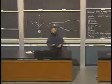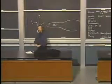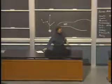As the Earth goes around the sun, you photograph the stars, and the stars that are close will appear to be on one side and then the other. That's called parallax. And that's how we measure the distance to the stars.